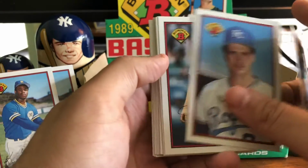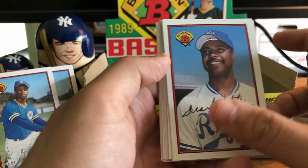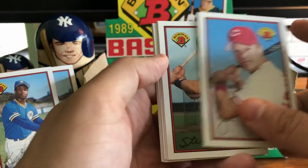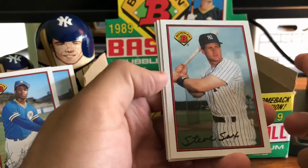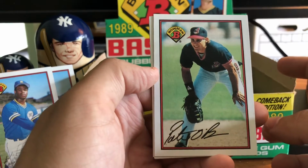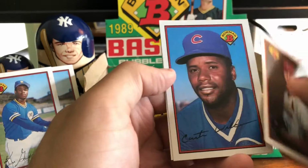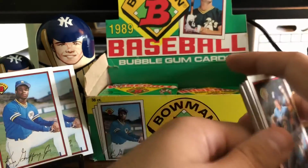quite a big hit. There's Mike McFarland. I believe that's his rookie card. There's Dick Schofield, Frank White of the Royals. Looks like a Dave Henderson there. Joel Youngblood. Not sure who. Steve Sax of the Yankees had just made his way over to the Yankees from the Dodgers. Lasted with the Yankees for a few years, and I think he ended up with the White Sox a little later on. There's a Mike Maddux we just passed by. Curtis Wilkerson, I believe, and a Mitch Webster.